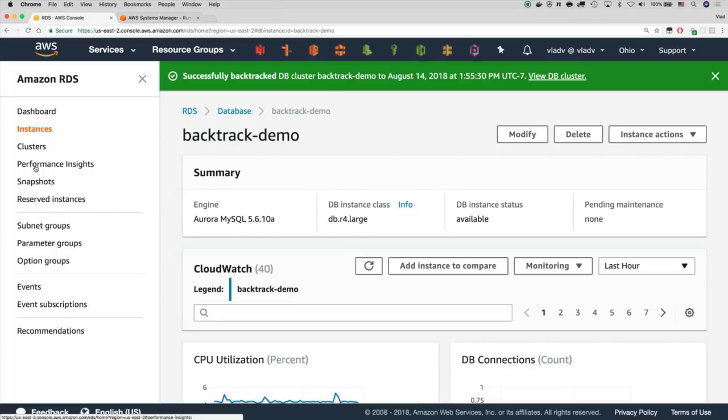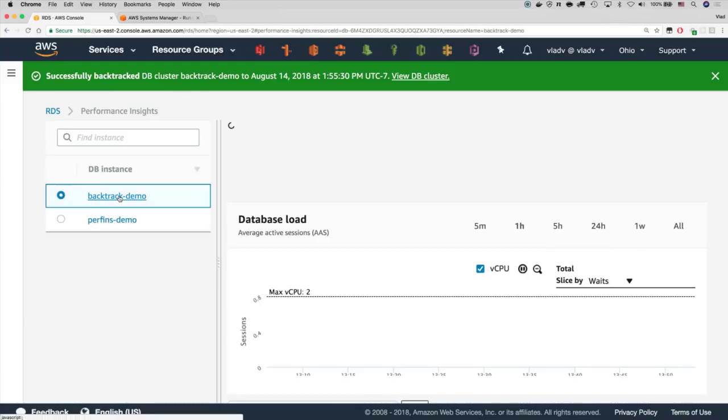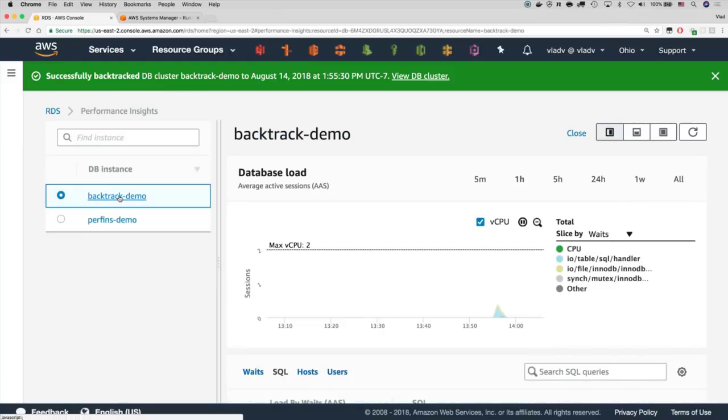And you'll see that all of the database instances that were enabled for Performance Insights, and you can access performance data for, are listed on the left-hand side. So I'm going to pick the Backtrack Demo database. We've just done some changes to that database and I actually had Performance Insights enabled for it.